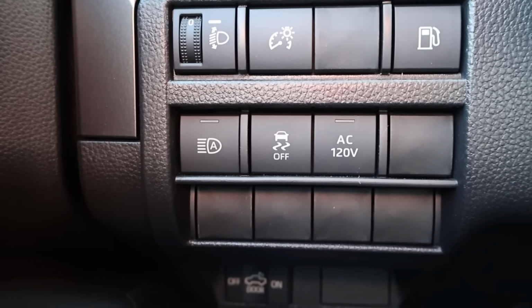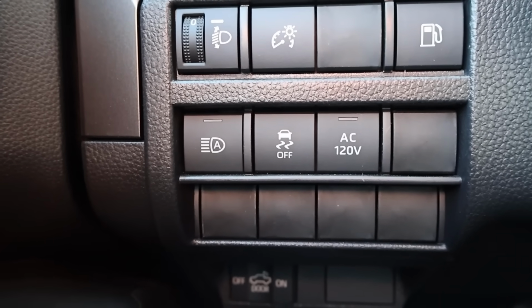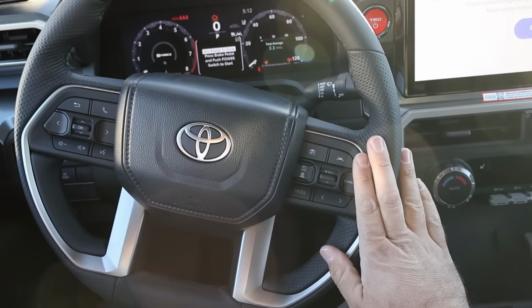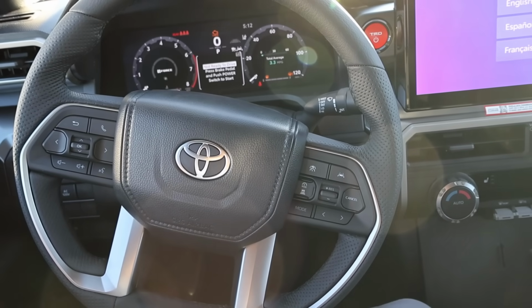Got that turn on the outlet, stability control, and then you have automatic brights. I hate that feature. Now you do get a nice steering wheel even in this more baseline. It's got perforations on either side so you get better grip. This comes with adaptive cruise control with lane centering. You've got your volume voice command controls on the other side.